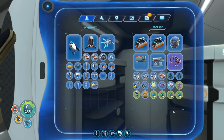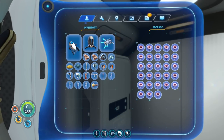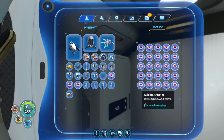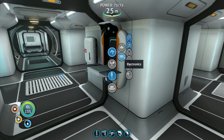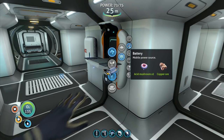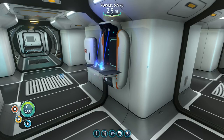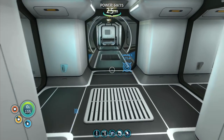Look in here. Do I have anything in there that's going to be any use? That's dead batteries again. This locker here is the one that I want, and it's two mushrooms per battery. So I want 1, 2, 3, 4, if I'm making those two. Fabricator, resources, electronics, and battery. There we go. So I can make two fresh batteries that we can take with us. I want to find the other piece for the battery charger, but I've got no idea where that would be.